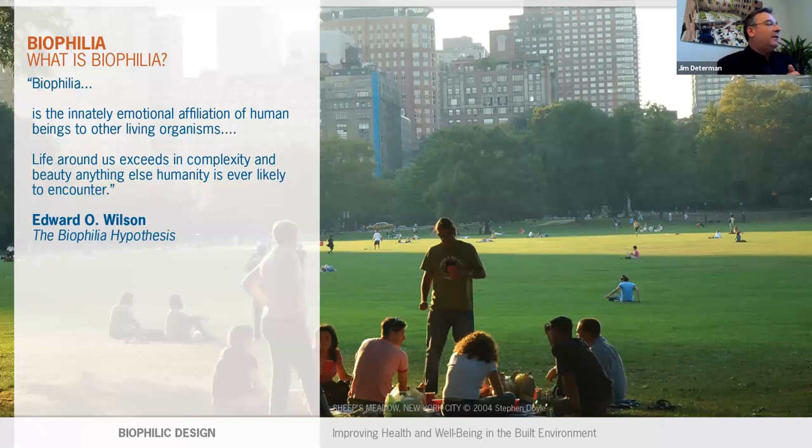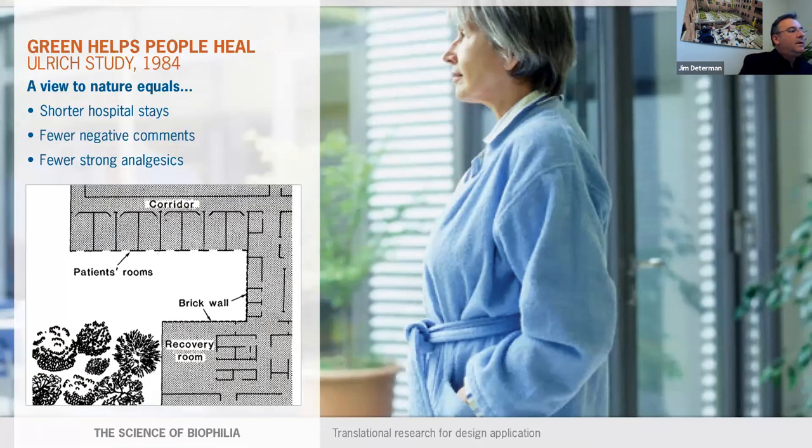Now, let's talk about biophilia and biophilic design. Biophilia is the theory that human beings are innately connected to nature and living things, right? There's been like 40 or 50 years of good research and discussion about biophilic design, but really it became quite popular when a book called The Biophilia Hypothesis, edited by E.O. Wilson, came out in the 80s. So biophilic design has been around for decades.